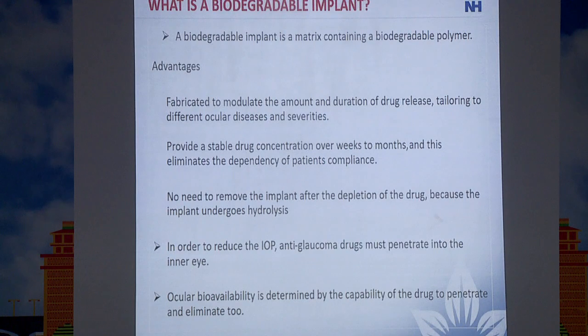What are the advantages? The advantages include being fabricated to modulate the amount and duration of drug release, tailoring to different ocular surfaces and severities, and providing a stable drug concentration over weeks to months, and this eliminates dependency on patient's compliance. There is no need to remove the implant after the depletion of the drug because the implant undergoes hydrolysis. Hence, in order to reduce the intraocular pressure, the anti-glaucoma drugs must penetrate into the inner eye. The ocular bioavailability is determined by the capability of the drug to penetrate and eliminate too.